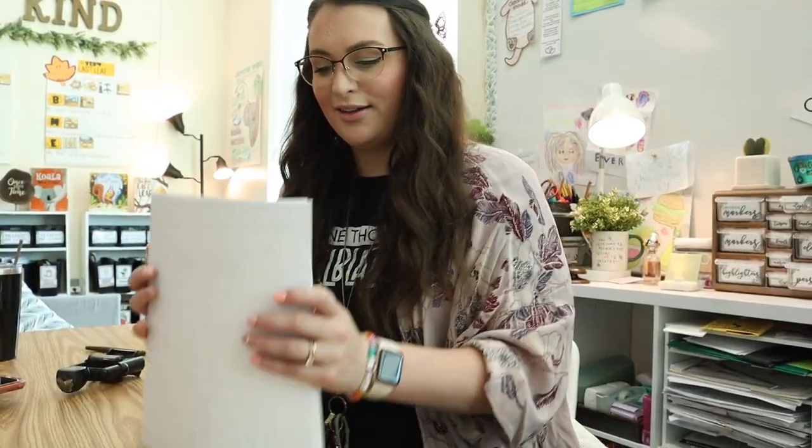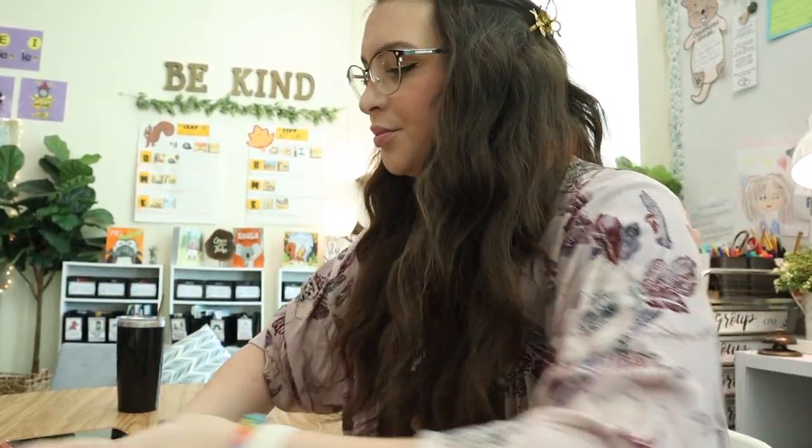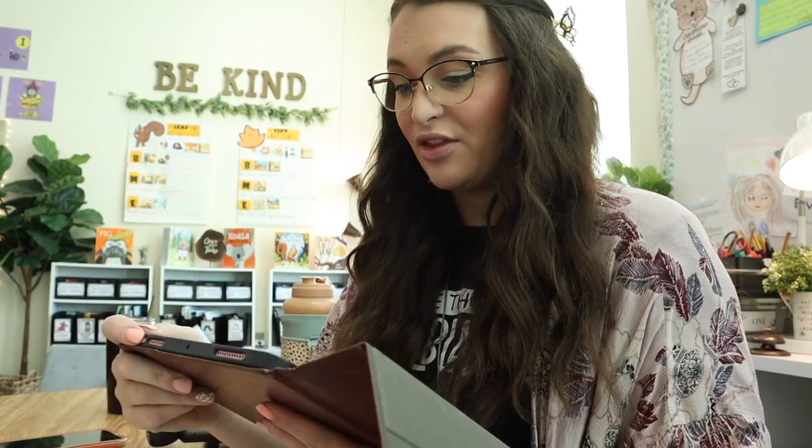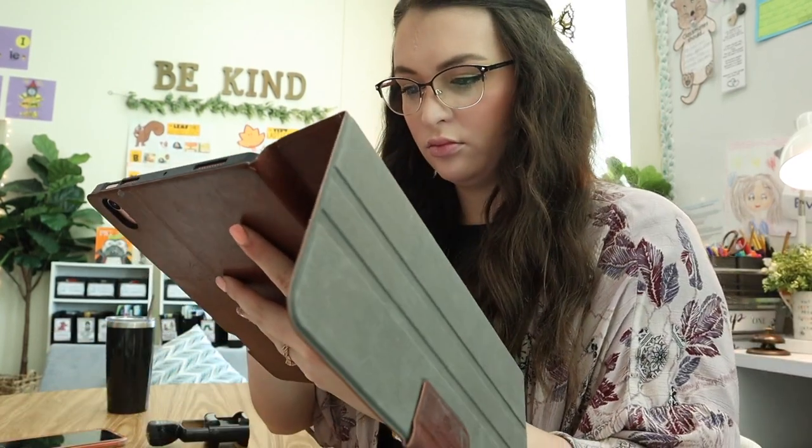More stamping. And now adding the reviews to Class Dojo. Okay, all that is done. I need to file away 700 million papers and do a million other things.